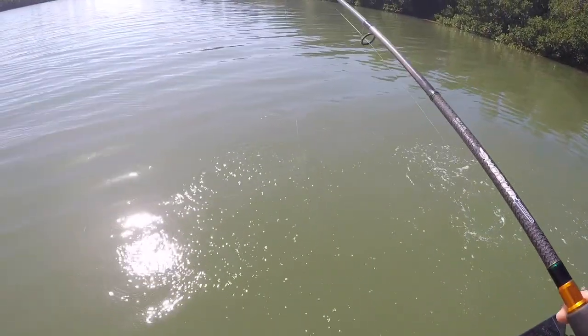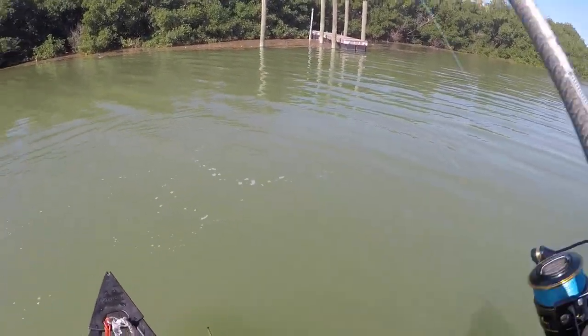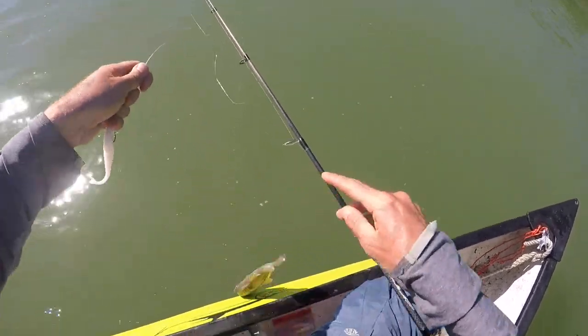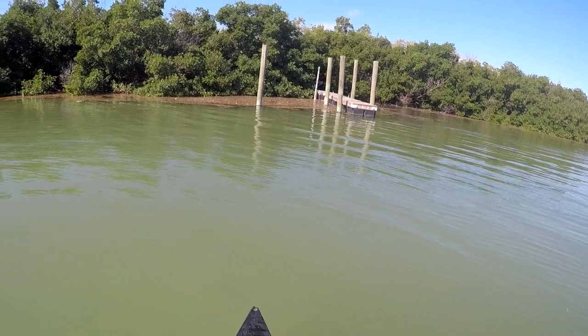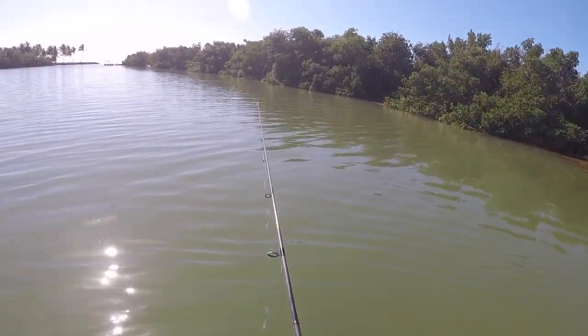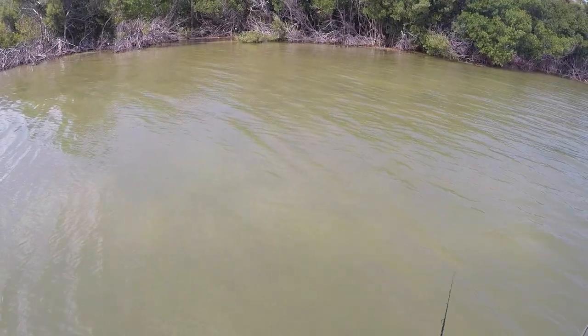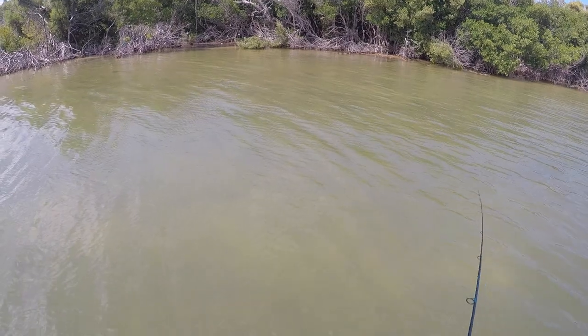Damn, there's a school of snook here. Three bites. They're there. And I think we caught two more dink snook from this spot before the bite dried up and we moved on. See that? That's a fish.